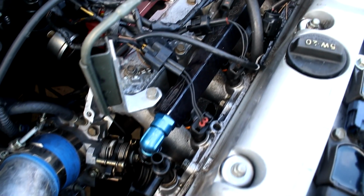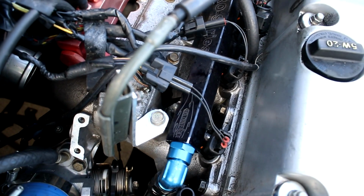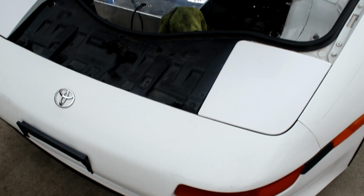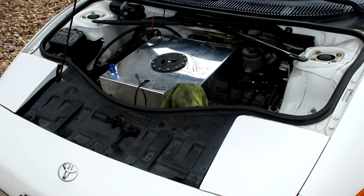Now let's talk about the fuel system. This thing runs on E85. It has Graham 1000cc injectors that I got for a couple $100 from Brent. It has a Golden Eagle fuel rail that I got for $120, and it has a 10-gallon fuel cell in the front that I got off eBay, which cost me $110.